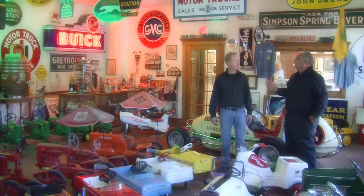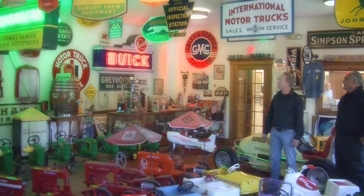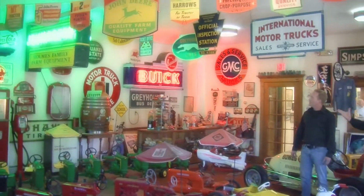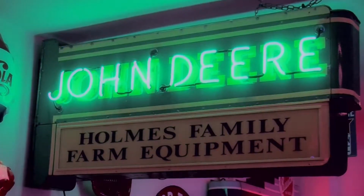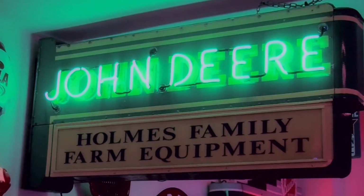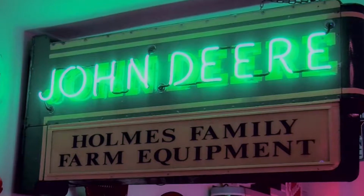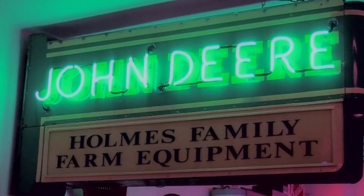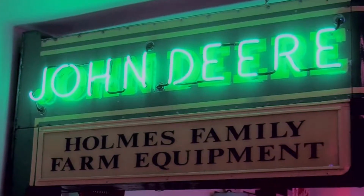Most of your neon signs in here are rare, like that John Deere Holmes family farm equipment. Now, is that something that you ordered, or did you find that? No, the sign I found, I opened the box from the sign. It was from the 40s, from a John Deere dealership that never got going. They bought the sign, never started. It said something else on the bottom, but it had all flaked away, so we felt it was okay to scrape it off, and we had a sign company make that on the bottom for us.